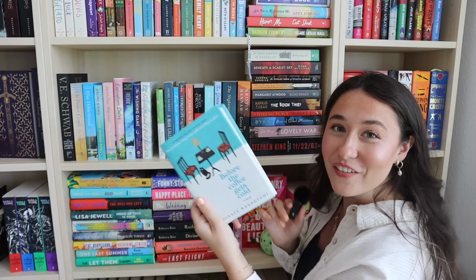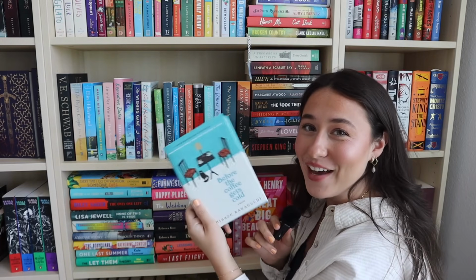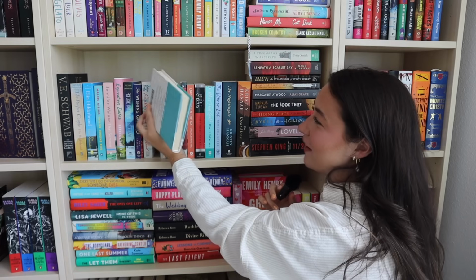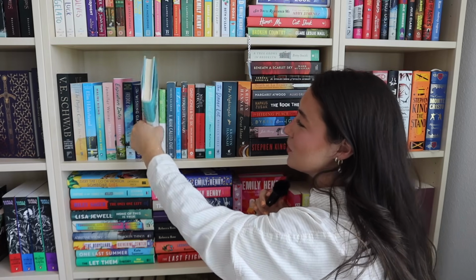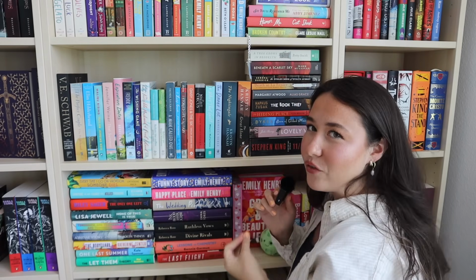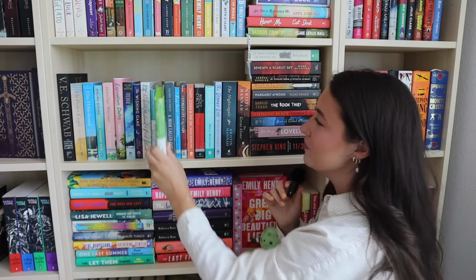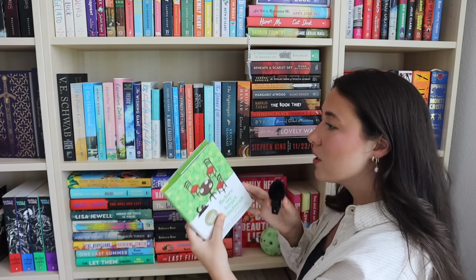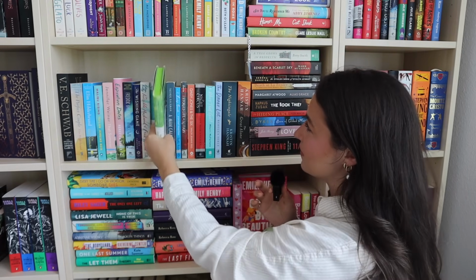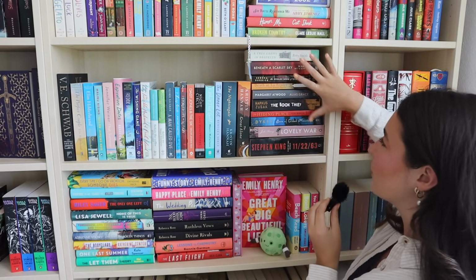I have Before the Coffee Gets Cold on here, which is actually the book that got me really into reading. I mean, before that, technically The Summer I Turned Pretty got me into reading, but it didn't keep me a reader, if that makes sense. And then I have the newest edition, but look how gorgeous the green sprayed edges are, but I don't have the whole series. Over here, I have my historical fiction.